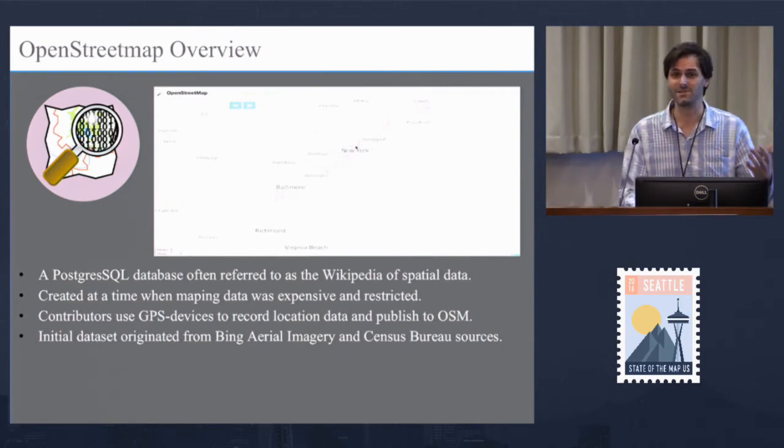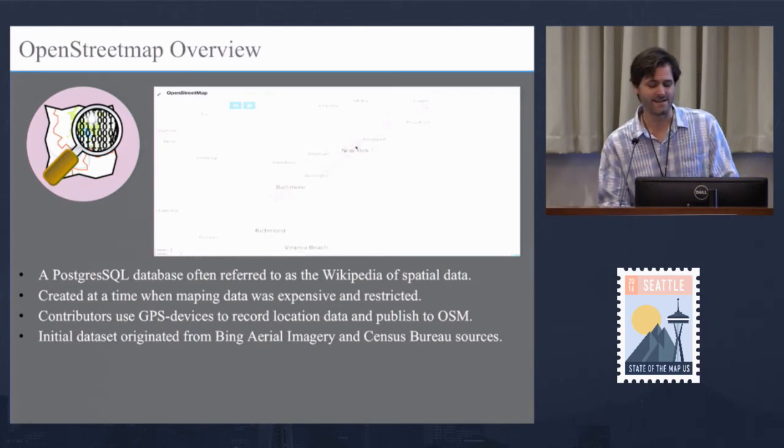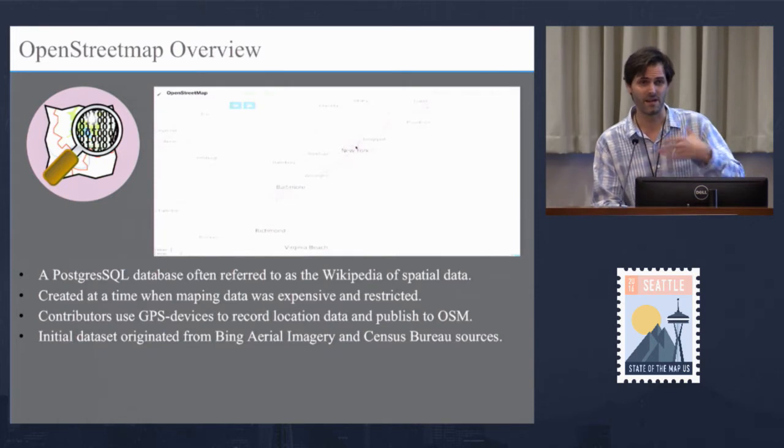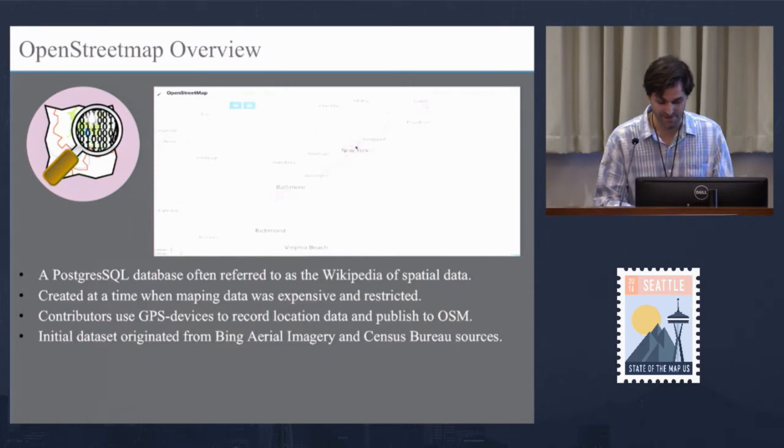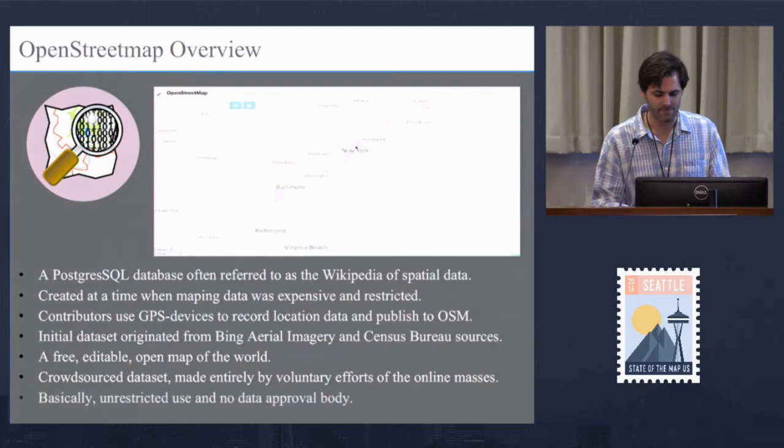OpenStreetMap works very similar to Wikipedia. GPS coordinates are collected by the users, and the resulting data is then uploaded to Wikipedia. I'm sorry, to OpenStreetMap. It's free, editable, and crowdsourced, with a very flexible database license, the Open Database License, and no data approval body.